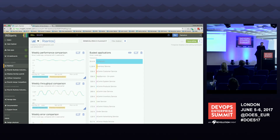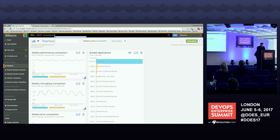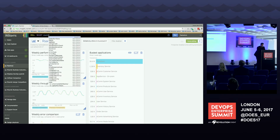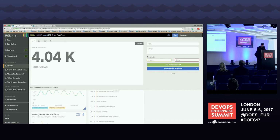Then another thing which would be interesting is let's bring in the user end side and the business side of things. So let's see how many sessions I have of users. So this is my number of requests. So count star session. So what I have now is my active users, because I'm looking at the past 5 minutes.